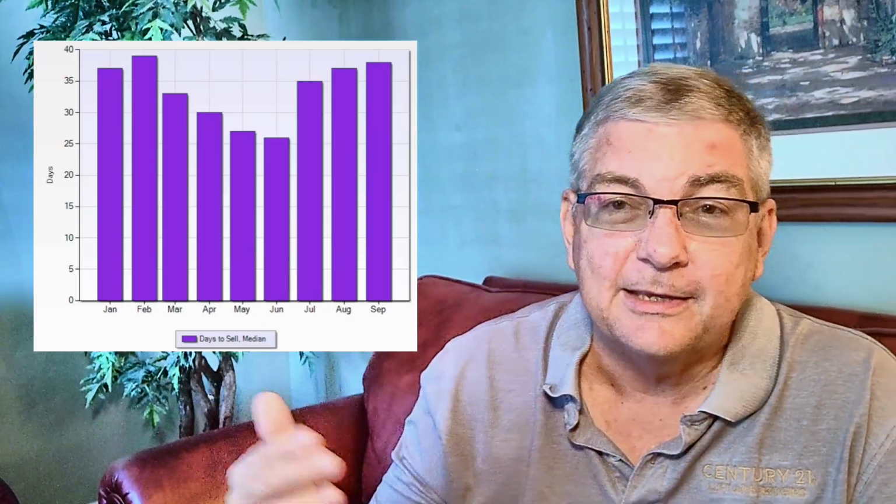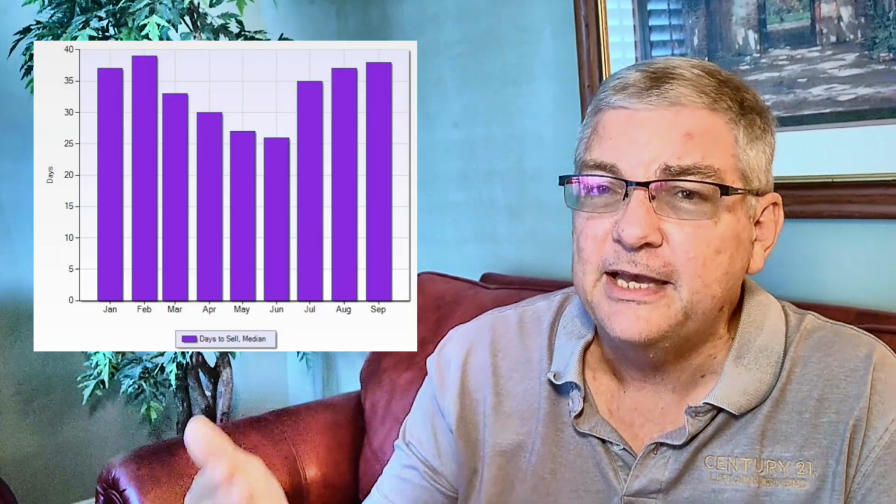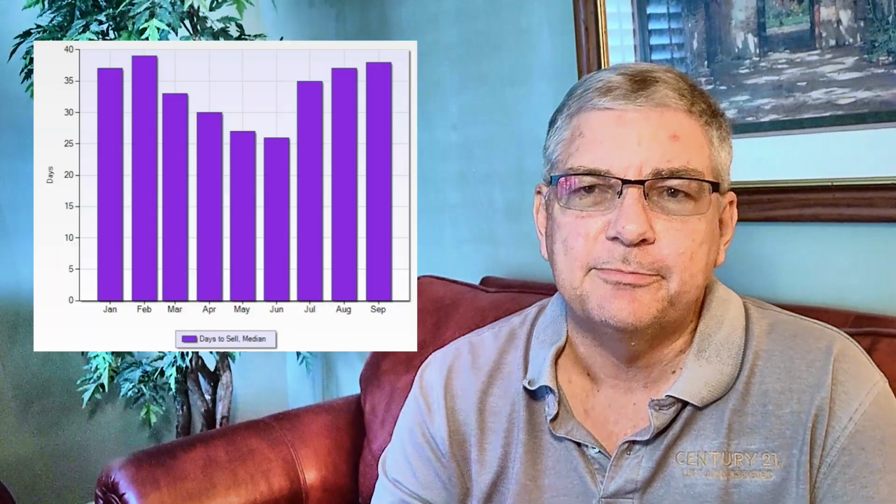But once somebody puts their house on the market, what's the median amount of time that it takes to sell? Now, I need to go back to when I was a math teacher and define median. Median is in the middle, right? So that means some houses are selling faster than that, and some houses are selling longer than that. But this is just the median. And you can see the dip in May and June, and it's gone back up. Right now it's about 38 days is the median amount of time that homes are selling. So you see that dip.